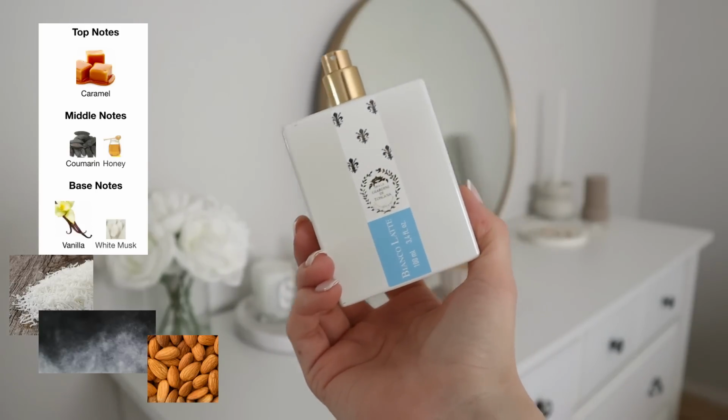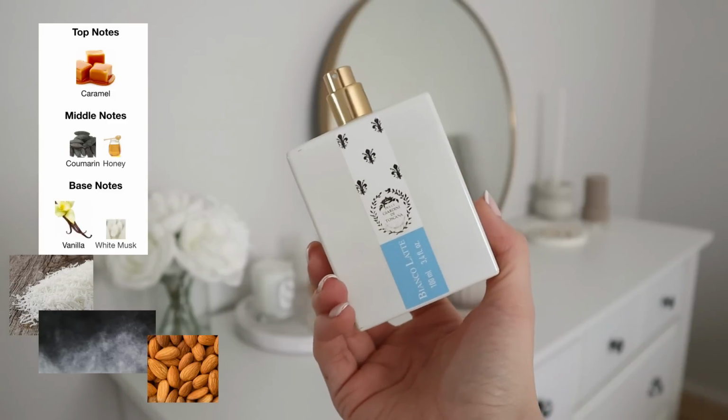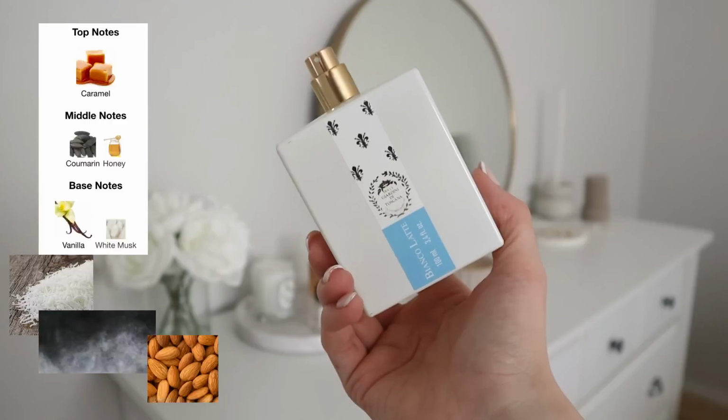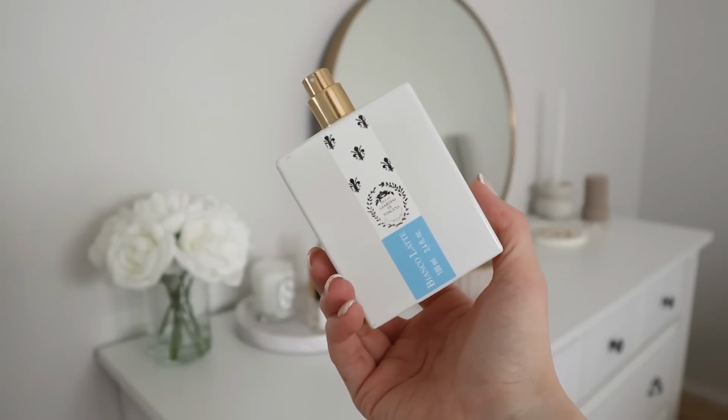After it dries down on the skin, it's not quite as powdery anymore. What I'm left with in the deep, deep dry down is this beautiful, milky smelling without being too lactonic, but this beautiful, milky vanilla caramel. It's quite lovely. It is really pretty.